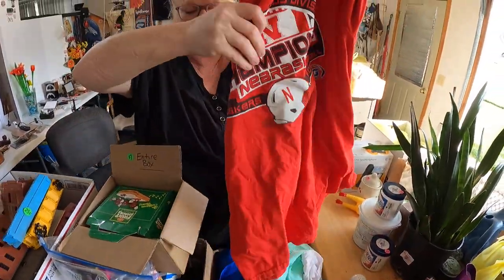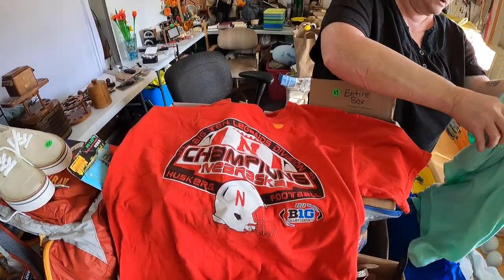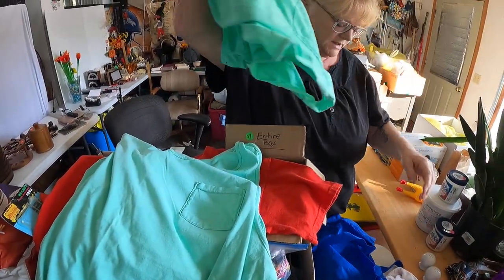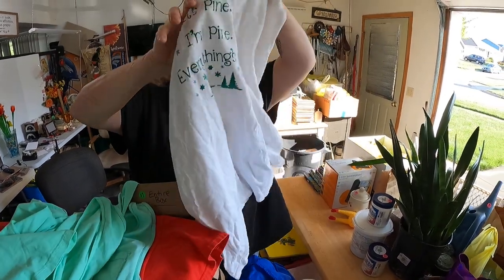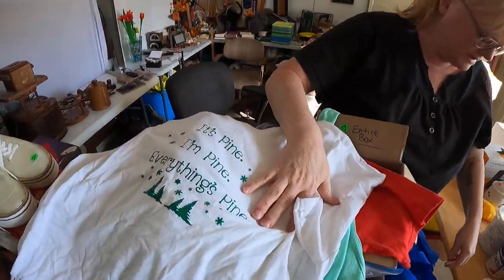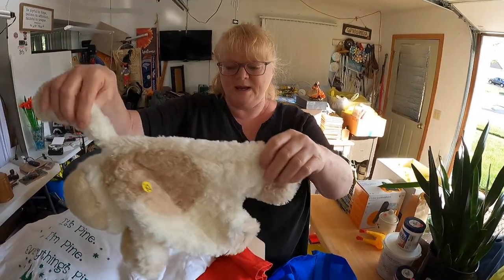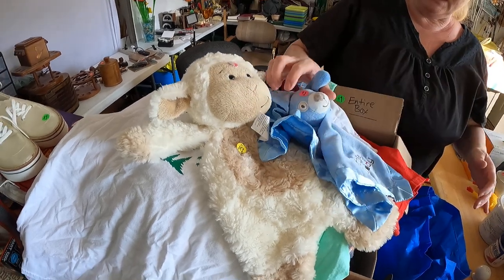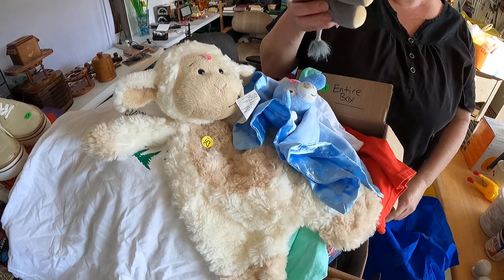Booth time. We got to get down to the booth. Some new shirts in the booth. Here's a new Moen shirt for myself and one to sell. And this is to sell, 25 cents. It's pine. Everything's pine. 25 cents. And then these are little lovey plushes. And remember, those are 12 to $14.99.